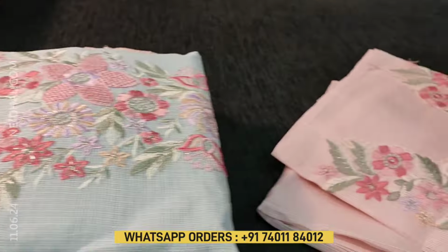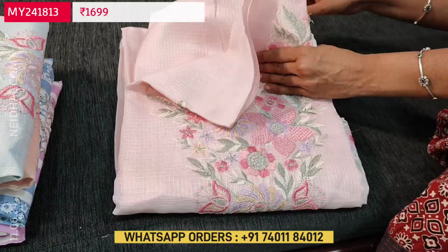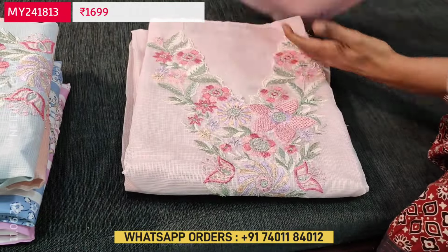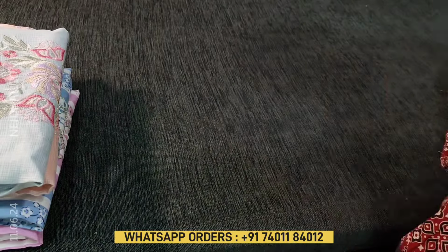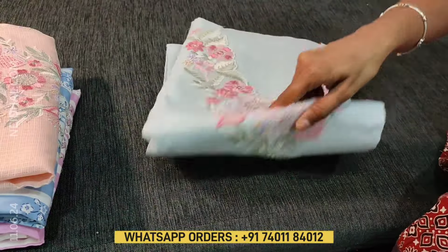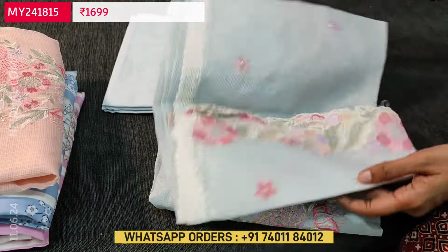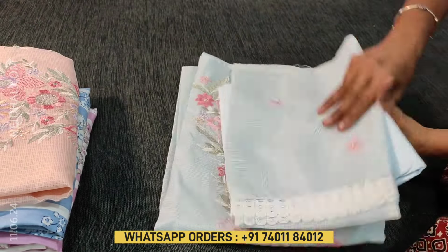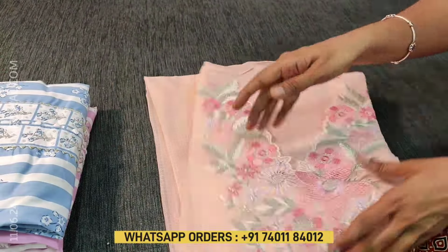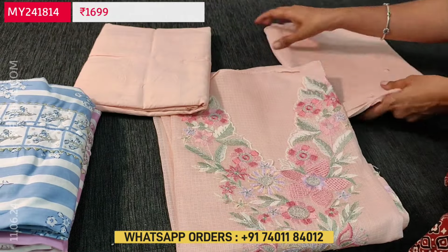Quickly take a look at the other colors. The second color in the same design, we have pastel pink, matching fabric provided for bottom, or it can be used as a lining, and this is the dupatta for this. Third color, we have a light powder blue color. And the fourth color, we have in peachish pink. So all 4 colors are available.